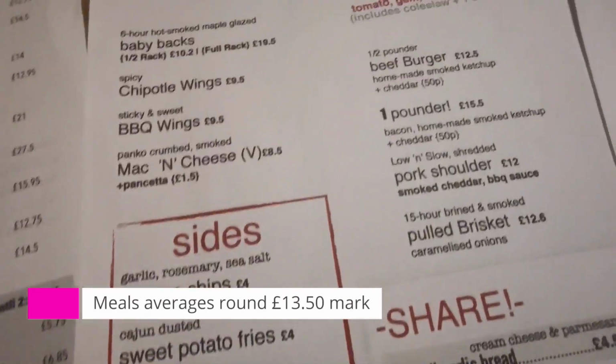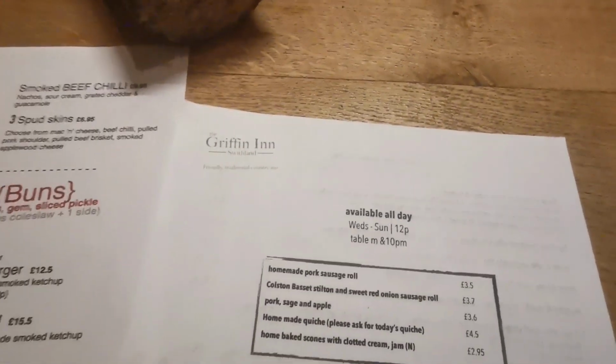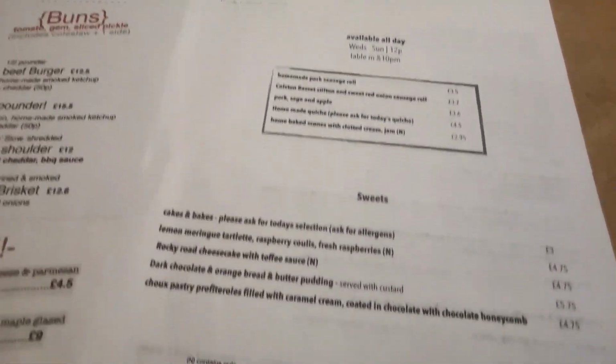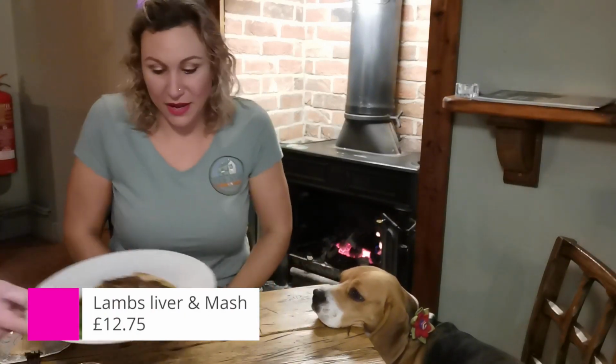After being in a traditional British pub, I wanted a traditional British dish, and you cannot go wrong with a bit of liver and mash. I've got lamb's liver. Basically, it's liver and mash.